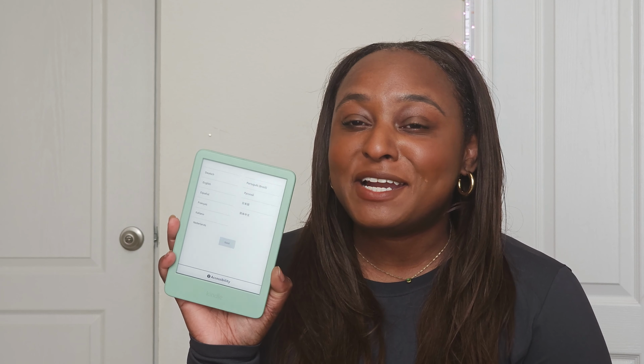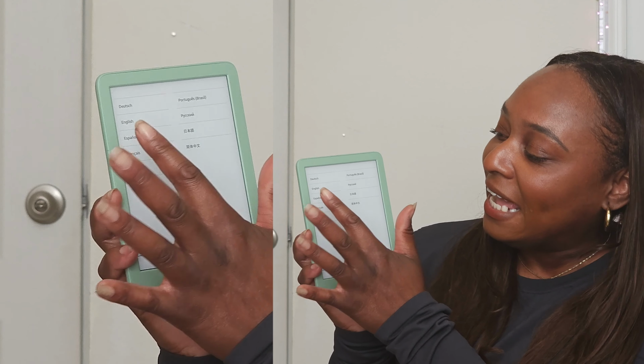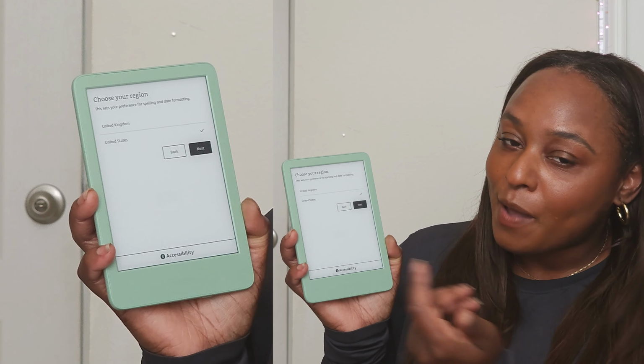I'm scared. What if I set it up and then this one stops working? Then I'll know I have to send it back. I want to keep them both. English. Next. We're in the US. Next.